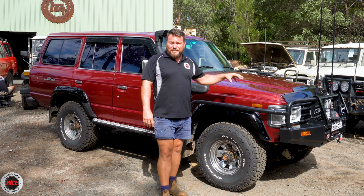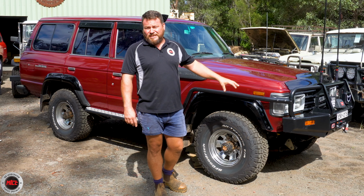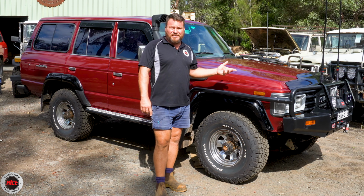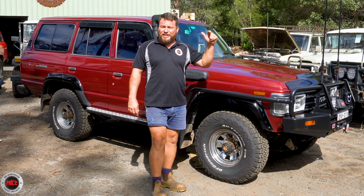And Mark uses this thing. This thing's been all the way around the high country. Came from Victoria, in the foothills of the high country where it spent most of its life. Now it's in between Sydney and the Gold Coast where Mark resides. So an absolute beauty. But just look, we'll start up the front.